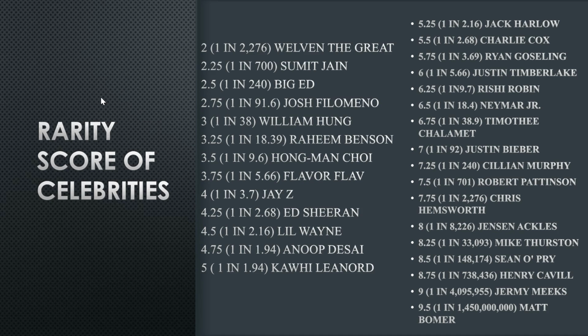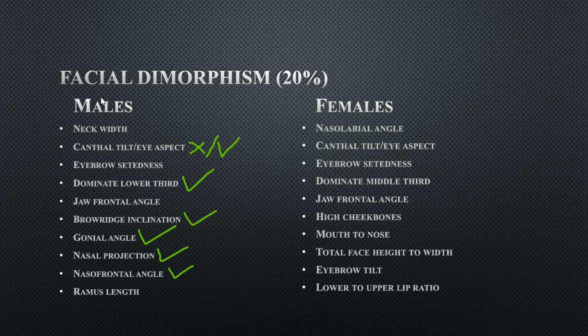These are the rarity scores of other celebrities, so y'all can compare. Facial dimorphism is worth 20% of the overall facial assessment, and for males he scored a 5.5 like I said before.